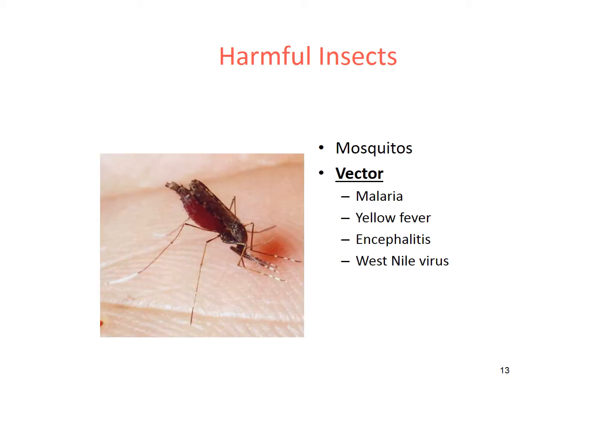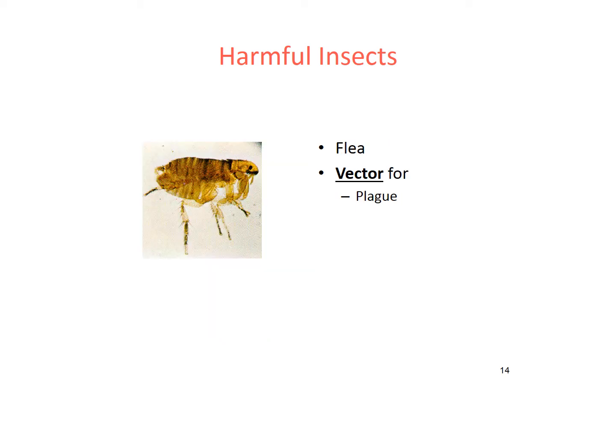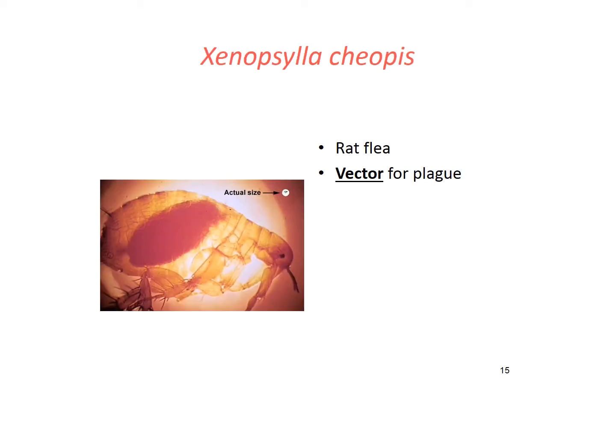Mosquitoes are very dangerous because they are vectors. They carry other diseases inside of them. They can spread malaria, yellow fever, encephalitis, West Nile virus. We learned that they can spread the microfilarial disease, the heartworm disease. Fleas are vectors for the plague. They'll spread the bacteria that causes the plague. The rat flea specifically is the culprit for the major plagues in history.